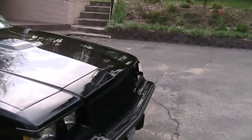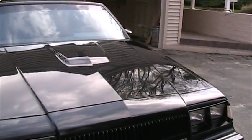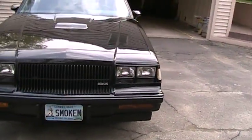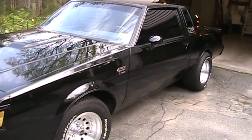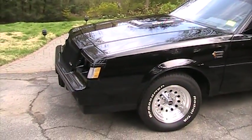Took it back, pulled the plug, saw that it was running real lean, and wound up that he discovered that the fuel filter had to be replaced. It was clogged and was starving for gas at the high end. So, hey, he's the professional.